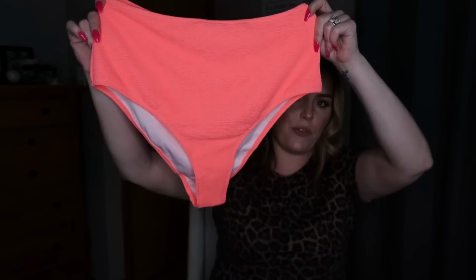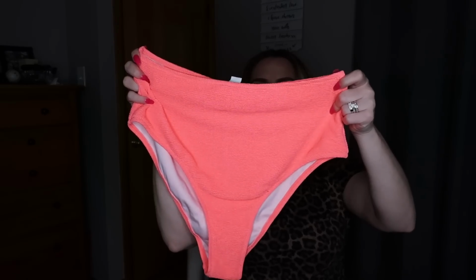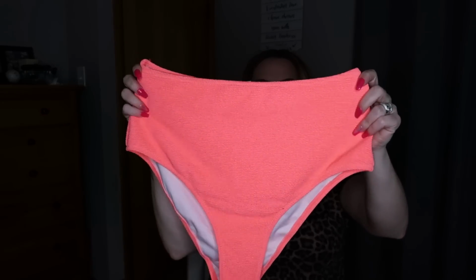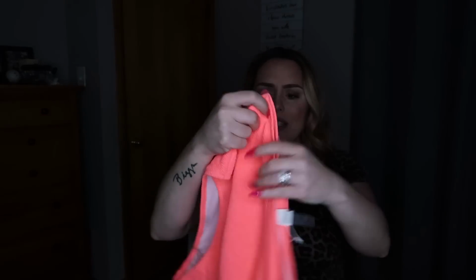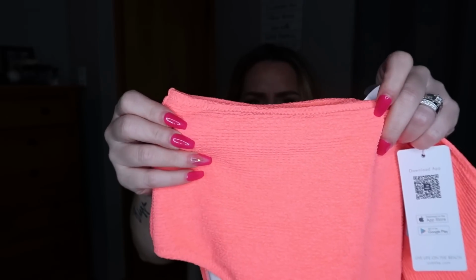It is this beautiful fluorescent, I wish you guys could see, like a fluorescent orange color, high-waisted, so cute. It's almost like, I hope you guys can see, a terry cloth kind of material.